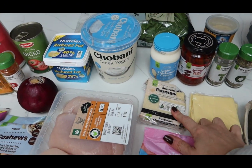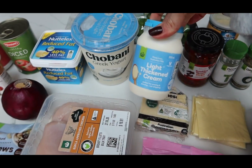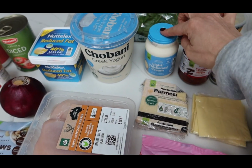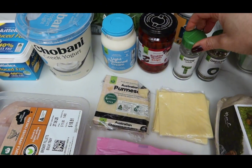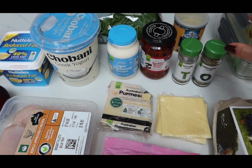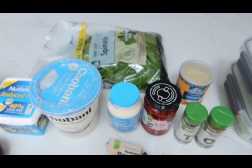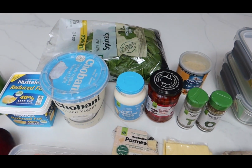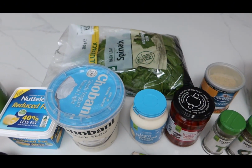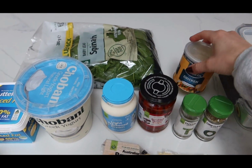Some Parmesan cheese, then you'll need some thickened cream. If you want to use full fat cream, go for it. I'm just using this light thickened cream. Then some sun-dried tomatoes, some thyme, some oregano, and also some paprika. And then I like to add in a big bunch of baby spinach. If you don't like baby spinach or you want to use a different vegetable, go for it. But I just find that spinach pretty much wilts down to nothing. So you can't even taste it. You're going to get a lot of iron and fiber from that.